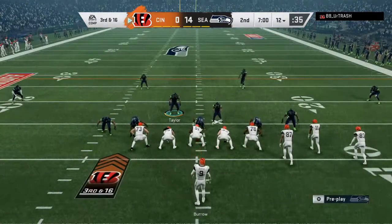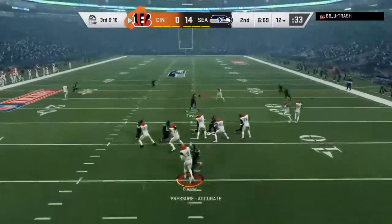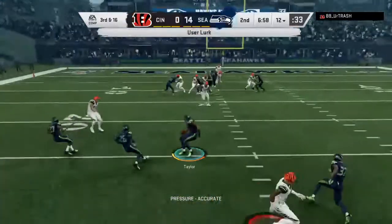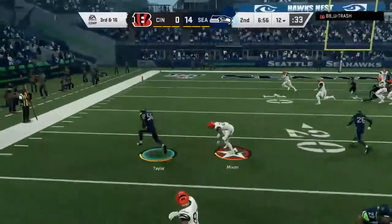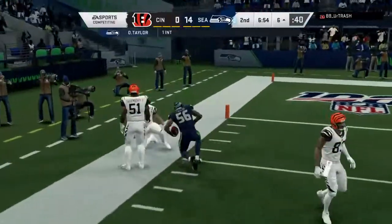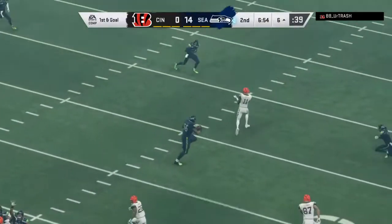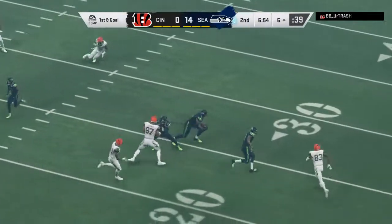Start of the second quarter, and it's the Bengals in control of the football. Now on 3rd and long, they'll look to throw. And he'll be down at the 6-yard line. That's not one that he's going to want to remember, but he had to get it out of the way at some point, his first career interception.